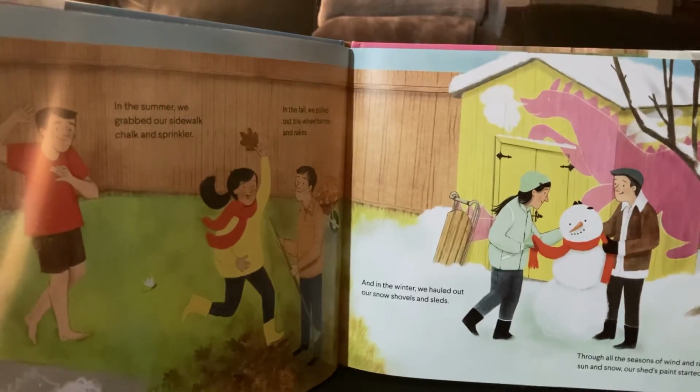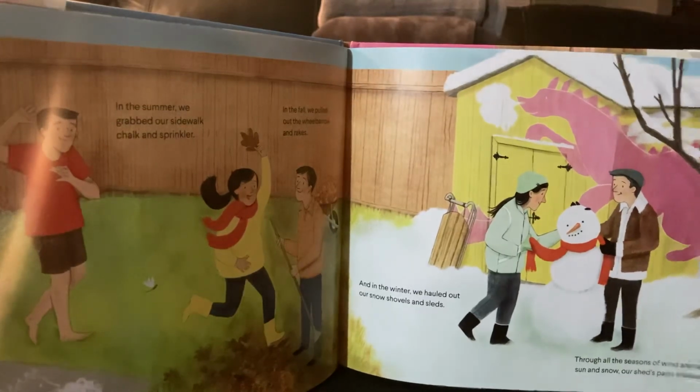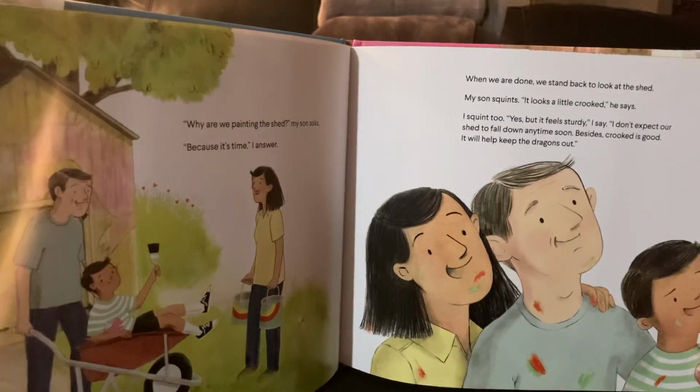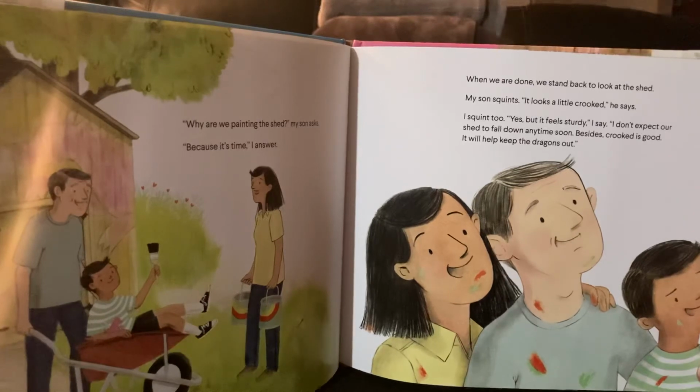Through all the seasons of wind and rain and sun and snow, our shed's paint started to fade. "Why are we painting the shed?" my son asks. "Because it's time," I answer.